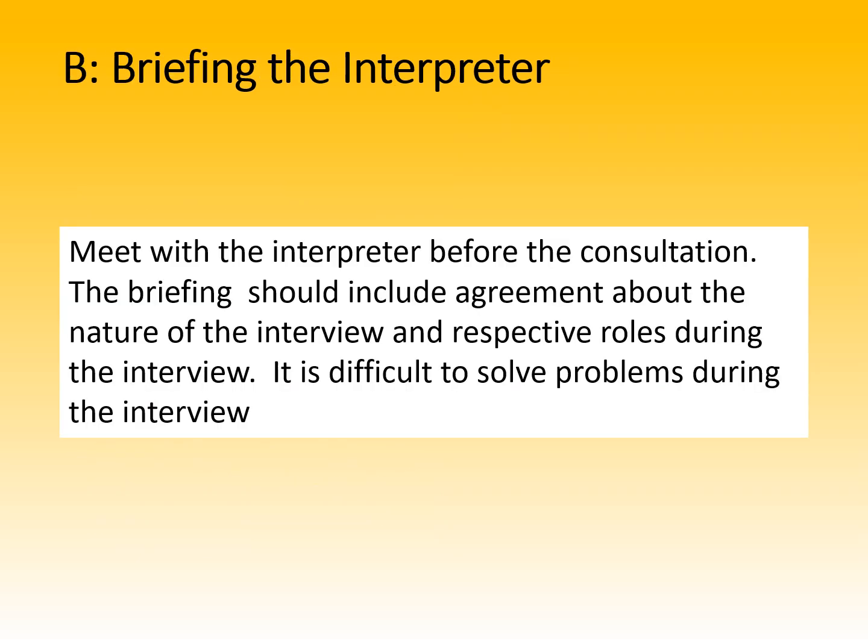It is incredibly important in palliative and end-of-life context to have a meeting with the interpreter before, be that on the phone or face-to-face, because the conversation is going to be complex and sensitive, and it's very difficult to solve problems during the interview. So briefing and agreeing the roles of people during the interview is really important.